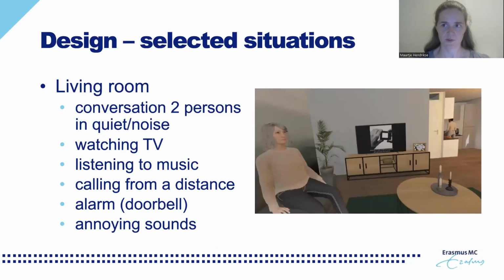So in order to do this, we designed different virtual listening situations. The first environment that we designed is a living room, which you can see in the picture here. So here we can offer different listening situations, which is a conversation between two persons in quiet or noise. You can see the woman sitting over here, and there's another person sitting on the right on the sofa. You can also watch TV, listen to music, and during the conversation, someone can call from the kitchen or the doorbell can ring to check if people can still hear this. Also, we can play some sounds such as the vacuum cleaner or kitchen noises to see if these sounds are not too annoying for people.